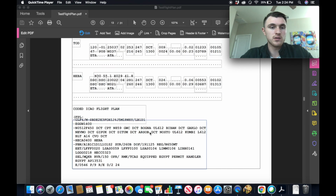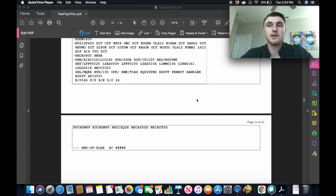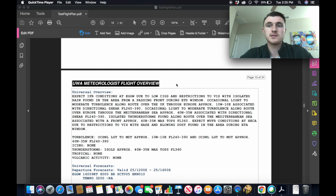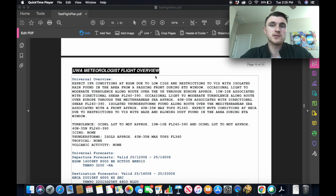And then it'll have a coded flight plan with all of our equipment codes, etc. And this stuff will be on the actual ICAO flight plan form. So this is not the official ICAO flight plan form. We have that separate, the actual flight plan form, but this is just the flight plan package that we utilize in the cockpit. So there's a lot of good information here, and it's cool to see because the way that flight plans were laid out on other software was pretty different than this when I first got started using this service. And then it's cool what Universal does here, they've got the meteorologist flight overview.